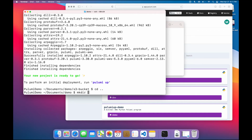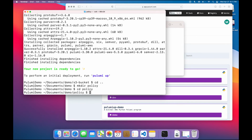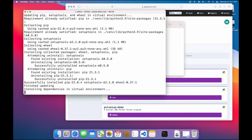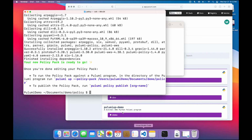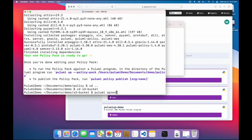So from here, we're making another directory, which I'm going to call policy because once again, variable names, super original, and jump into that. From here, we can run Pulumi policy new, and we can get the templates for policies. I'm going to grab the AWS Python one again. The next thing we need to do is go back to our S3 bucket directory, and you can do a PulumiUP with the policy, or you can also use Pulumi preview to see what would happen. I'm just going to do a preview so we can see. So, jumping back over here, Pulumi preview, and then we're going to use --policy-pack and the directory of what we just created.